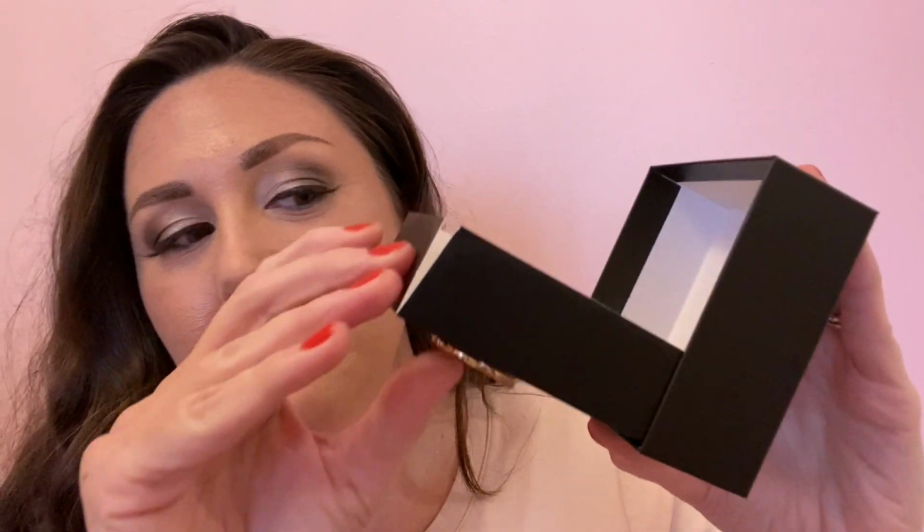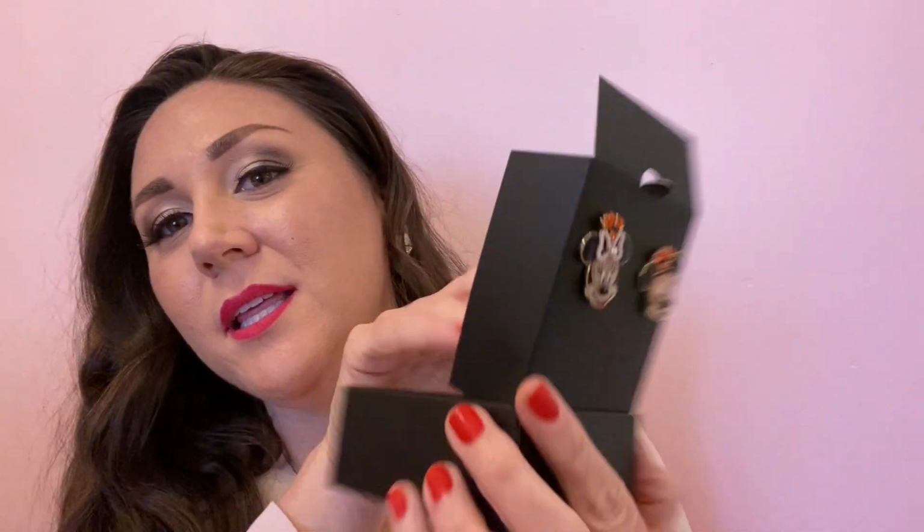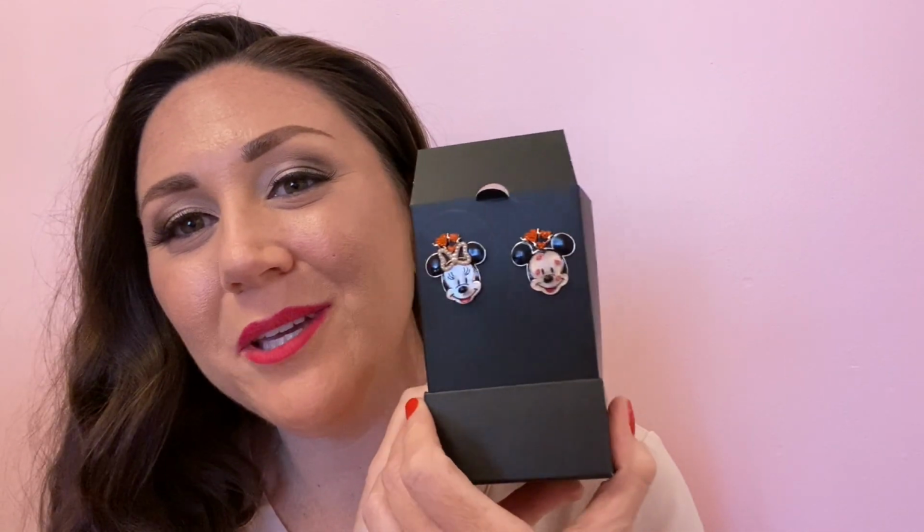And in case this matters to you, they do come with the little rubber stopper or plastic stopper thing on the back of the earrings. I sometimes end up using those depending on the thickness of the earring. I haven't for these, but I do like to have those as an option to put behind the little post, or sometimes just the earring. Anyway, I like it when they come with those. So they're on here like this. They sit so cute in there.